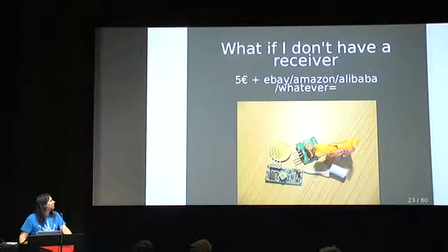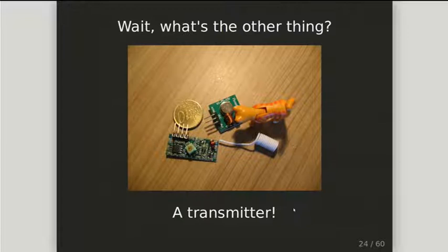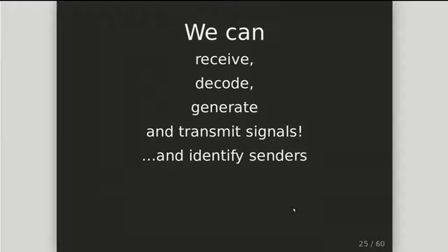Anyway, what if I don't have a doorbell? You can get this transceiver, a transmitter on top and a receiver on the bottom. They're tiny, they're really cheap, like €5 with shipping for the two of them. And of course, if we have a transmitter, that means we can replicate these messages, and we can just pretend to be any device that we've seen so far.